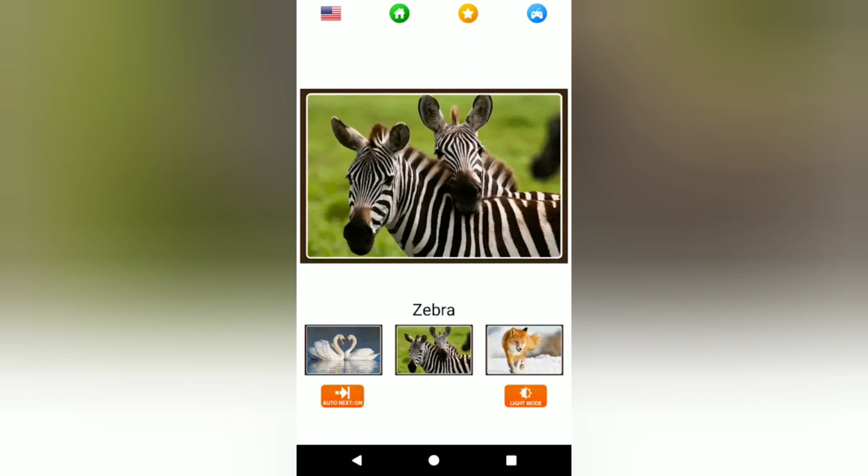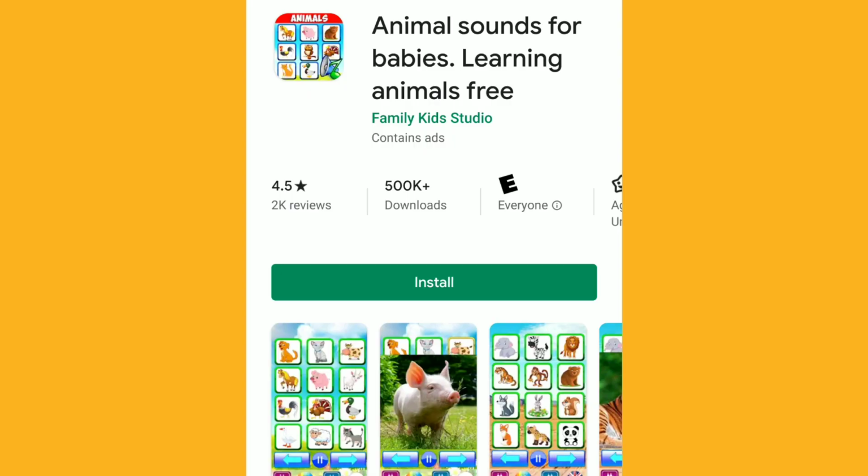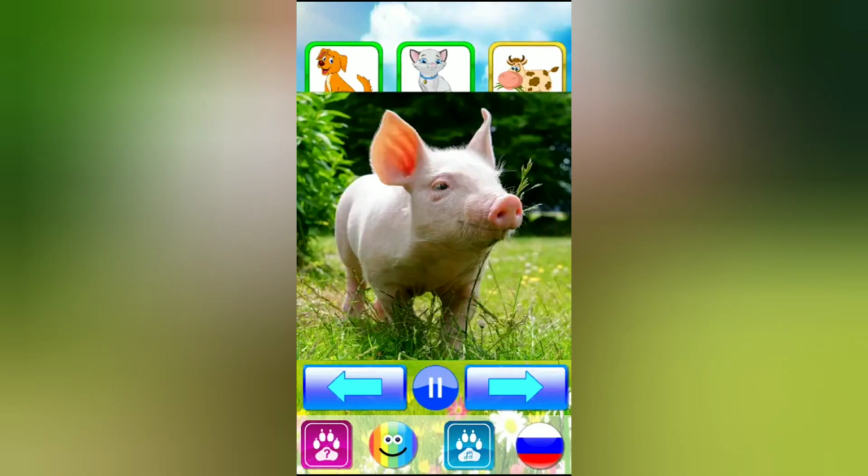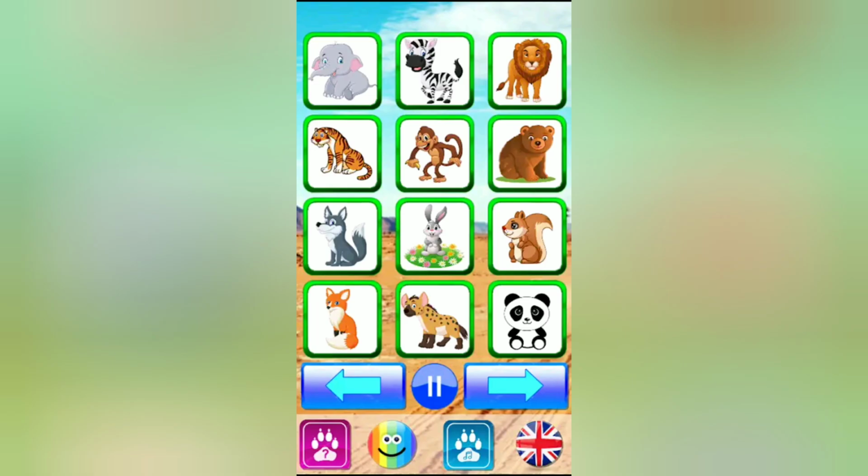All right, let's see what else we have for you. This one is Animal Sounds for Babies, Learning Animals Free. I have this one as an option for you guys because it does have the cartoon versions as well, which I think is important for some kids. Some kids are not as engaged by the real life pictures, but it's important to see them. So I really like that once you click on the animal, it gives you the real life picture and it makes the real life noises too. It's not just all cartoon. So it works really good for those younger kids.